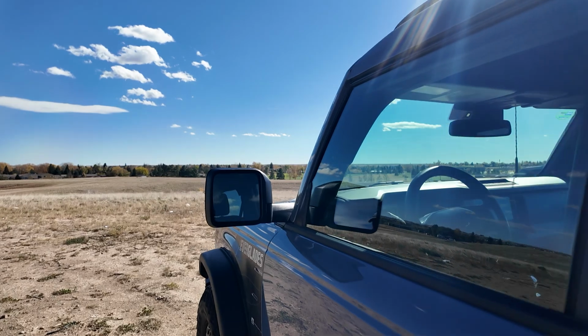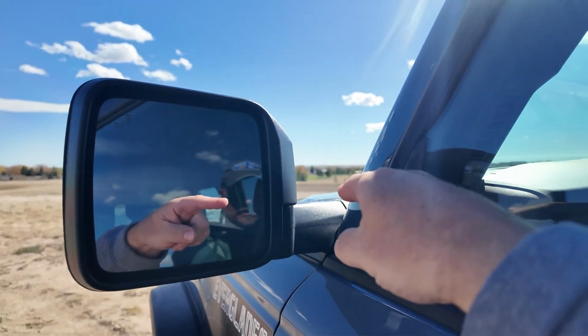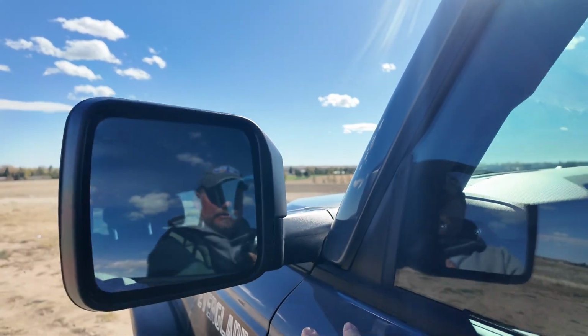Unlike the Jeep Wrangler, where the mirrors pop off because they're attached to the door, unless you do a Mopar kit with the Jeep Wrangler, you have an adapter kit that moves them up. But this is already ready to go.